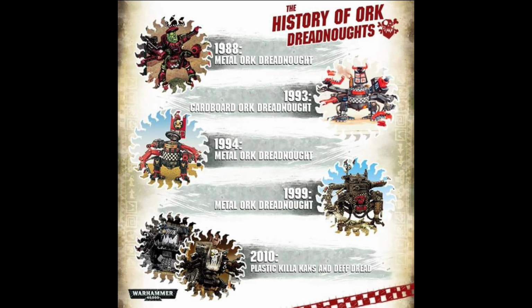But anyway guys, what are your thoughts on the Ork Deff Dread and or Dreadnought, and did you have any of these? Going back over these, do you still have any of these? Post in the comments below.